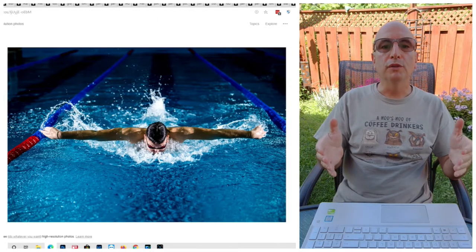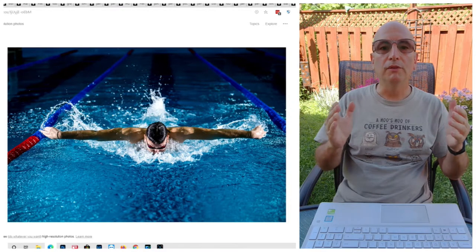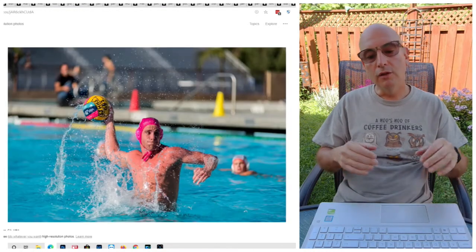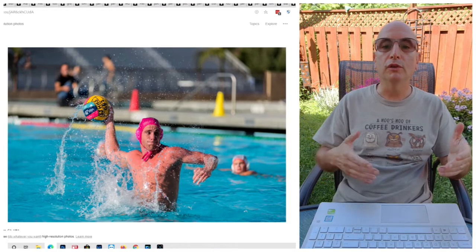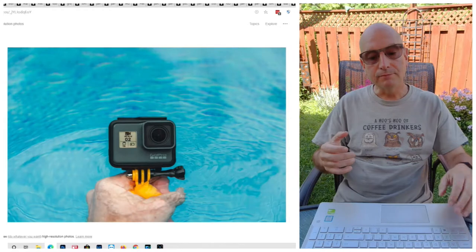Sports. If you're doing sports photography, competitive swimming, there might not be any meets going on, but there's probably some people practicing alone. Just ask, I'm sure there'll be willing participants to your photography. Other sports are water polo, and there's also synchronized swimming. You might be able to find something.